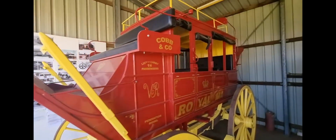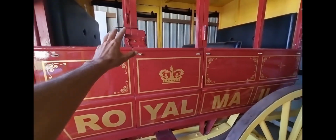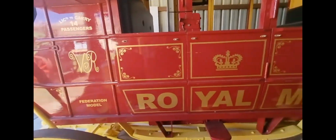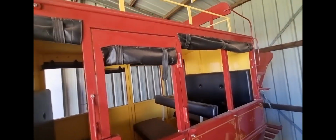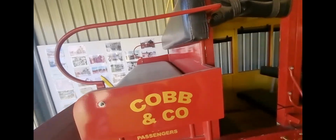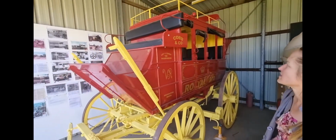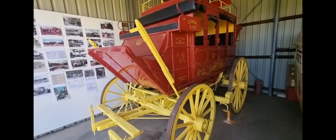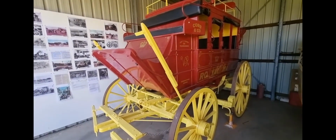And here is the Cobb & Co Royal Mail stagecoach, and this is the first actual stagecoach we've seen on our travels, even though we've been to a lot of these different places. So yeah, this is really, really cool. It's the most impressive coach by far. I've been waiting to see a nice Cobb & Co coach. Buses to carry 14 passengers. Yeah, wow, man. You sit up on the top too, don't you? 14 people hanging off it, yeah. Do you hang off the side too? And that's probably the driver and the guy riding shotgun, and then 14 other people as well.